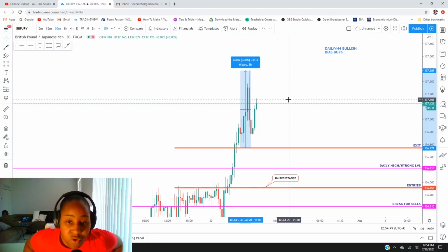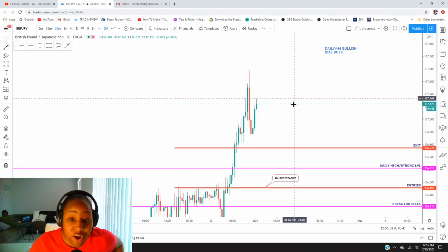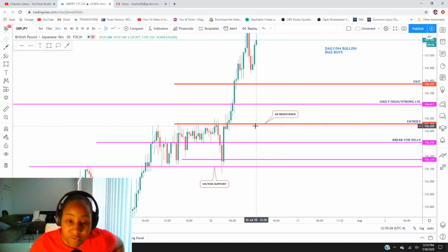And I know some people caught the whole move, which is amazing. Some people in my Telegram group jumped on it. I did call this trade out last night on my Instagram story, so a lot of people took it. But when I called it early, I called it right after I took it.